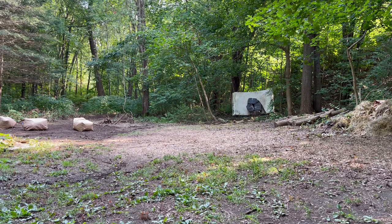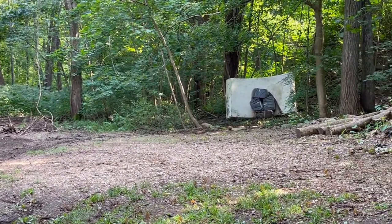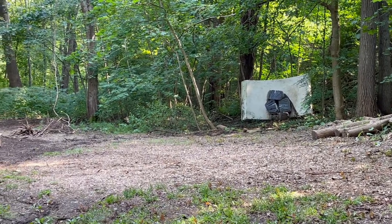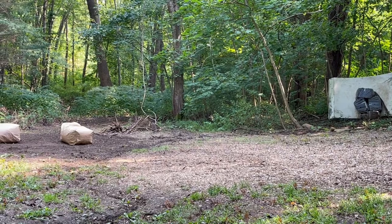So this is that space that the guys have cleared. If you go back to the corn video, you'll hear me complaining that it was all knotweed, and you can see just how far they've cleared back here. And this is where we're going to put the wood chips.